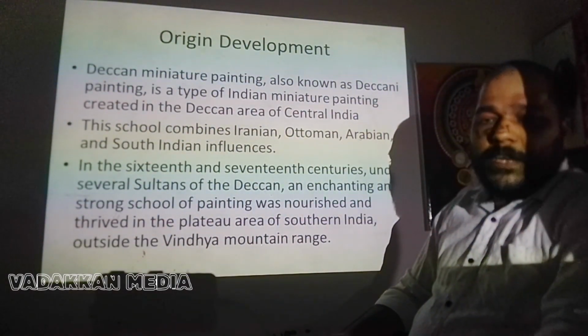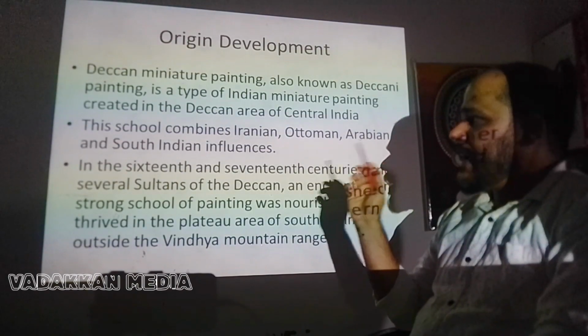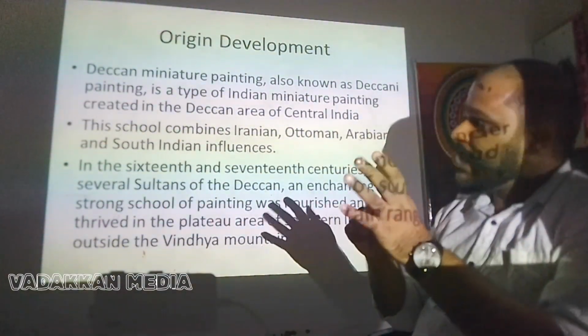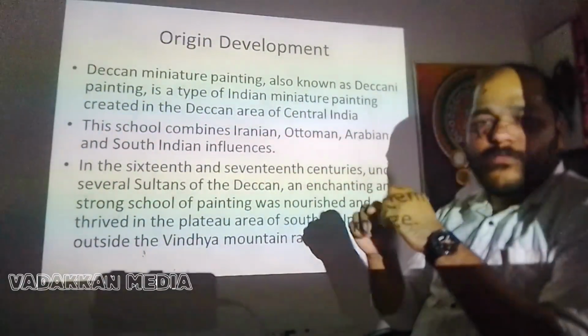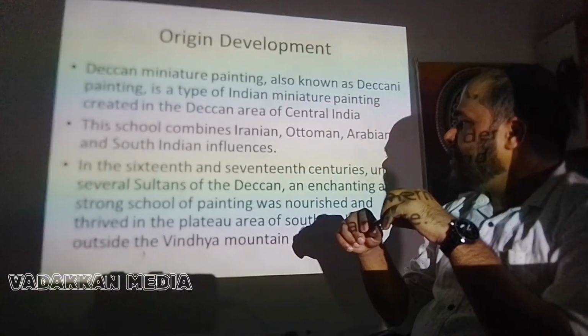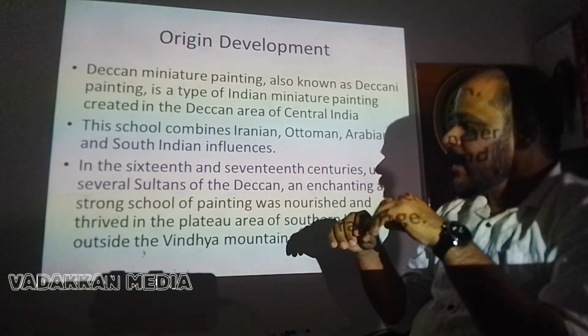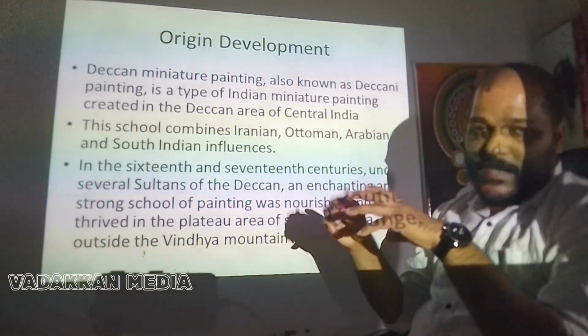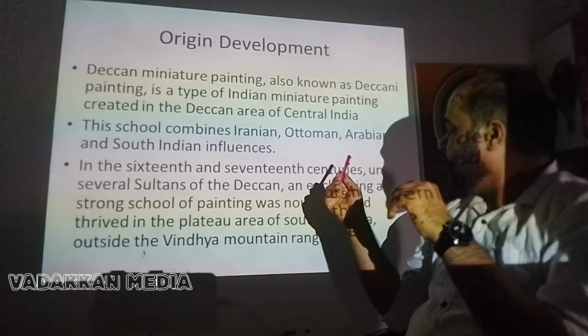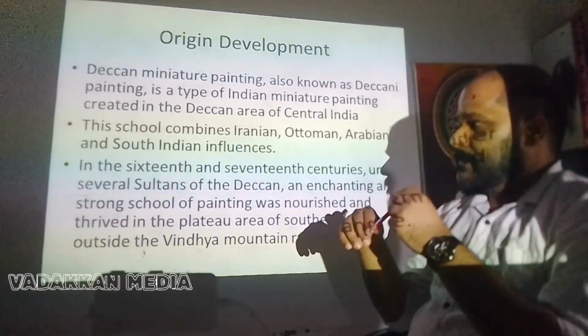Deccan Miniature Painting, also known as Deccani painting, is a type of Indian miniature painting created in the Deccan area of central India. The school combines Iranian, Ottoman, Arabian and South Indian influence. That's very important: Iranian, Ottoman, Arabian and South Indian.